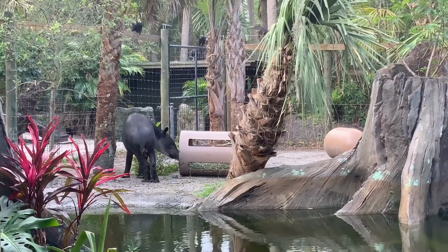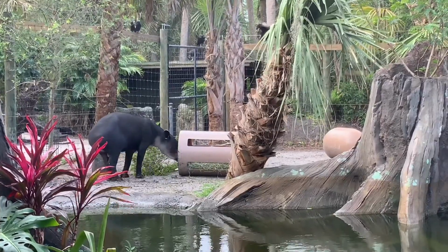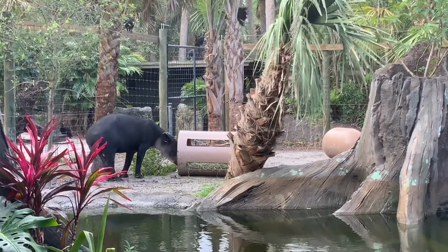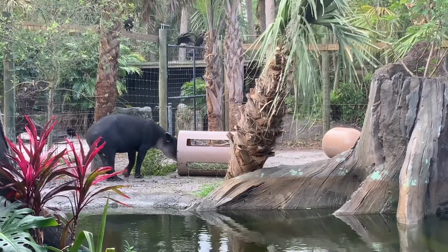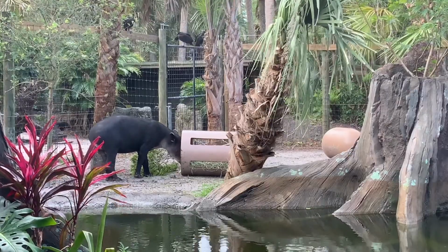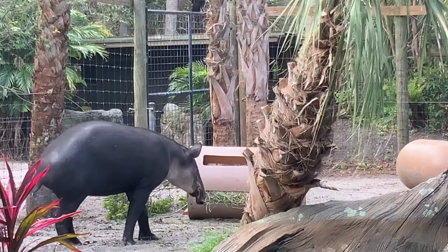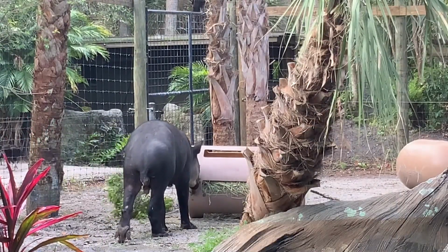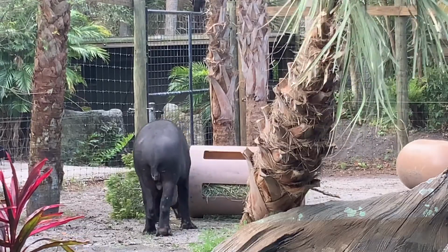Tapirs are herbivores, which means they only eat plant materials. Did you know that tapirs are related to rhinos and horses and can even weigh up to 660 pounds? They are the national animal of Belize and are also known as mountain cows.